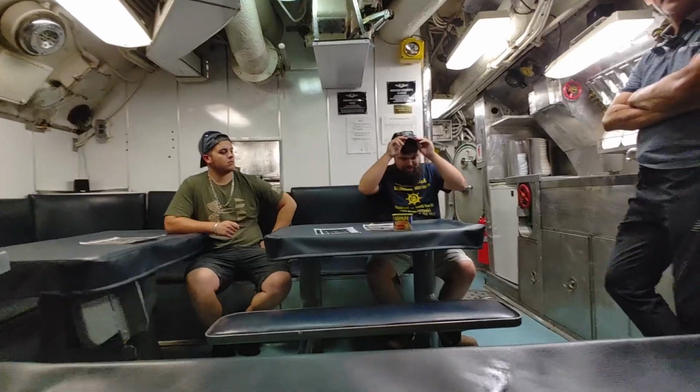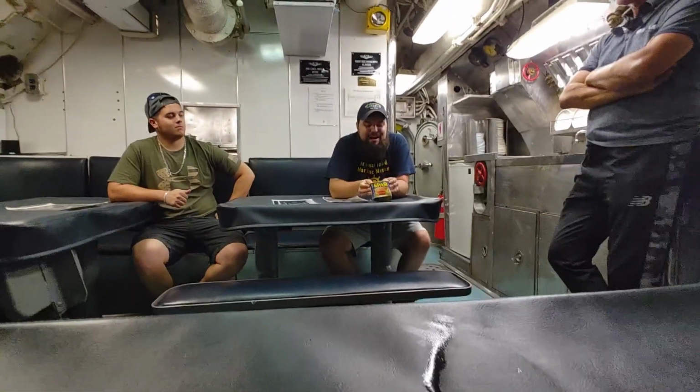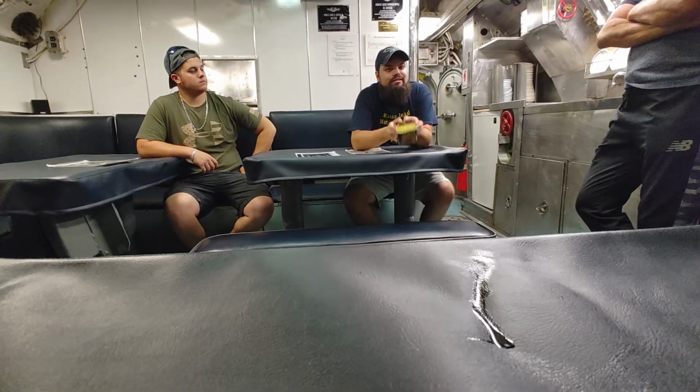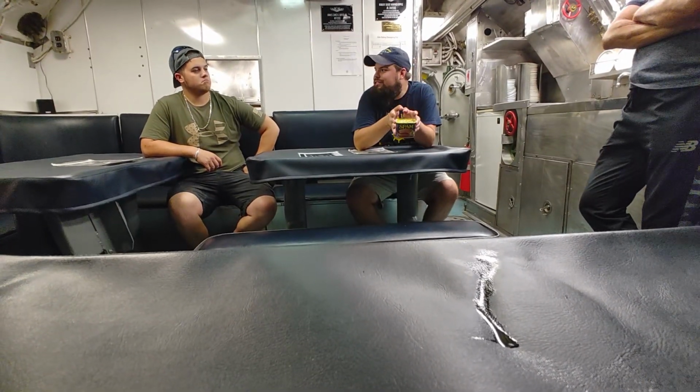Yes. That's steak. A little bit of mustard. About a month into the patrol, there'd be an announcement, or they'd hang a sign on the milk dispenser saying that the cow has died. It's because by that point all the milk is spoiled, so you would start having powdered stuff past that.